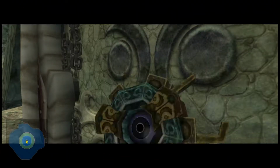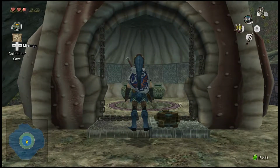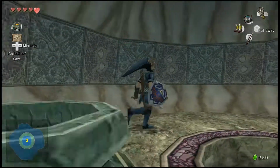Open that up. Into the temple we go. And see, look at that right there. You got some pots. You smash those pots. You get some hearts. You're all ready to go. And I say we take on... Never mind. We're going deep. Oh, shit. I was gonna suggest taking on the boss next time, but alright.